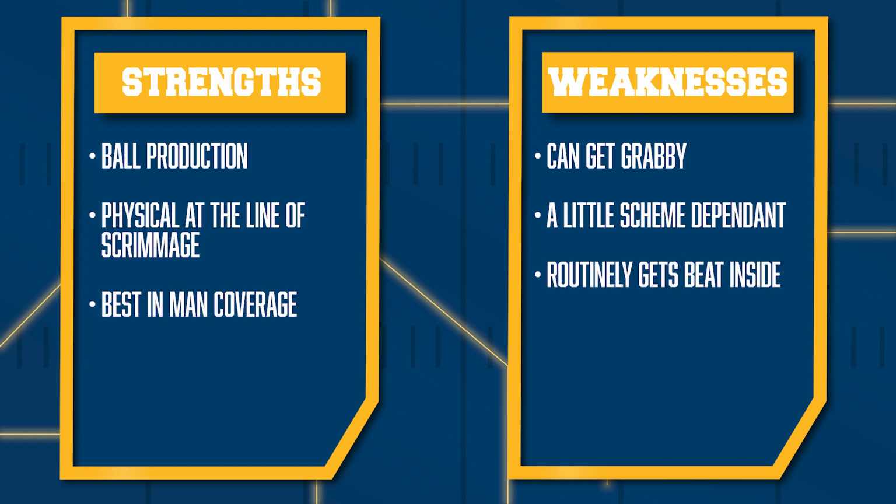And then finally, he kind of routinely gets beat inside. It's just something that popped out on film to me, is that wide receivers routinely got across his face and were able to get to the middle of the field. But let's look at the highlights.